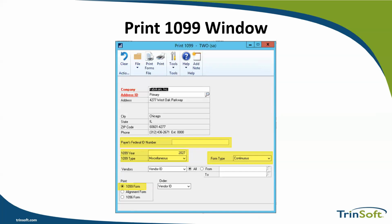All right, so next up is how to print these 1099s. And again, you go to the routine section within the payables area. Once ready to print, you'll enter your federal ID number, 1099 year, and the type of report that you're wanting to run. And then you can see there in the lower left-hand corner, you can select which type of form you want to print and run. And again, you can run it on all vendors, you can run it on a range of vendors, and how you want those to run. So obviously you have those options to do that as well.